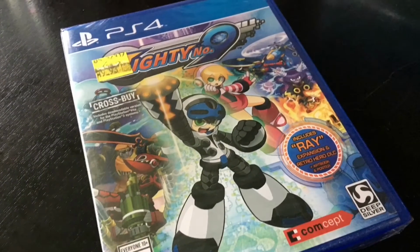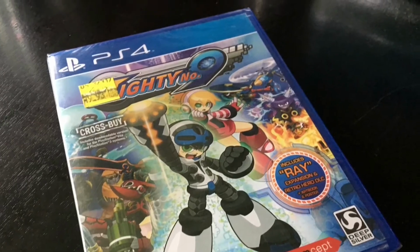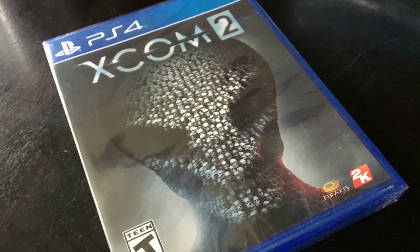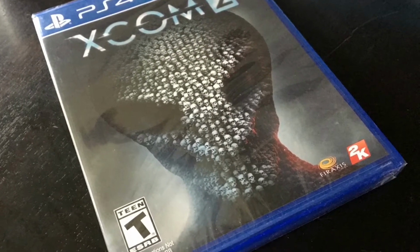This also comes with the cross-buy, so I can play it on my PlayStation Vita, or Vita TV, I hope. I hope it's compatible with it. And I think it works on the PS3 also, the cross-buy. So not a bad deal. I know mixed reviews on this game, but it's still worth it for $5 in my opinion. And then also I got XCOM 2. I do have the first XCOM, didn't put a whole lot of time into it, but for $5 I'm going to give this one a shot.